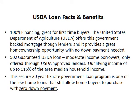First, we'll discuss a few of the USDA loan facts and some of the benefits of the program. One of the primary draws to the USDA mortgage is that it's one of the very last remaining mortgages that permits 100% financing. This is especially good for first-time home buyers that may have limited funds saved up and may not have the means to do a conventional mortgage or maybe an FHA loan that requires a 3, 5, or 10% down payment. USDA is, of course, a government-backed mortgage offered through the U.S. Department of Agriculture and Rural Housing.